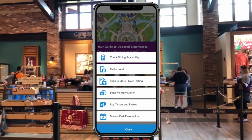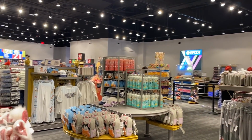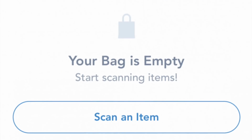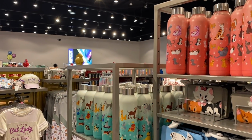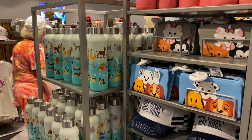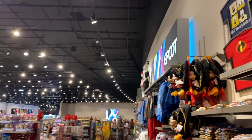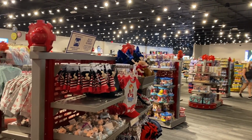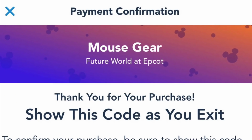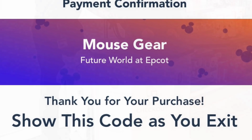Okay, so how does this work? After you scan the mobile checkout QR code, the My Disney Experience app's going to lead you to your virtual shopping bag. Press scan an item. From there, you'll be able to scan the barcode of the merchandise you're wanting to buy. That item's going to be added to your cart immediately. Then you have the option of adding more to your virtual shopping cart or proceeding to the checkout. As long as you have all your cart info added to your app, you should be able to check out almost instantly. Now, after you check out online, another QR code is going to pop up on your phone screen.